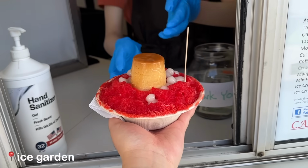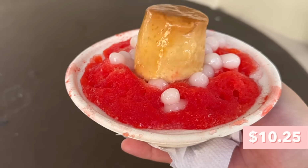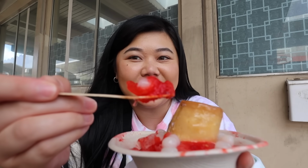Okay, so we made it to Ice Garden, which is a shave ice spot that many locals recommended to me. The draw of this place is that they have this custard flan thing. Look at how jiggly that is. I got the strawberry shave ice with mochi, the flan, and I think there's ube ice cream under here as well. So let's give this a try.